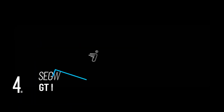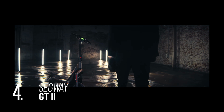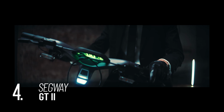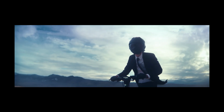Next in the list is the Segway Super Scooter GT series, GT1 and GT2. That's supposed to be one of the biggest releases of 2022 as they raised over $1 million on Indiegogo. We will only talk about the GT2 here. Well, that's because in my opinion the GT1 is way overpriced.